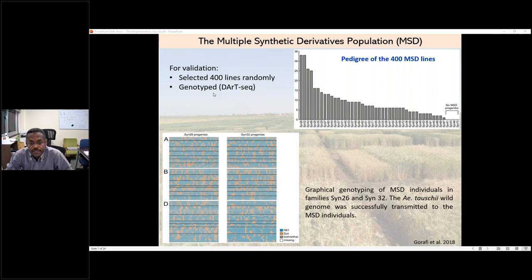SNP markers and in silico DArT markers. And based on the genome markers, we could easily identify the pedigree of the 400 MSD lines. Here we used a set of four synthetic lines that were not involved in the basic process. So we could assign each individual in this population to the synthetic wheat parents, and we could verify the pedigree of each line.